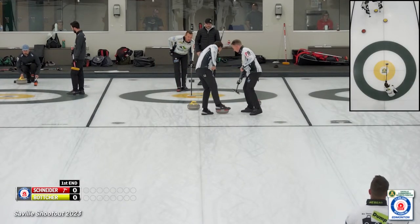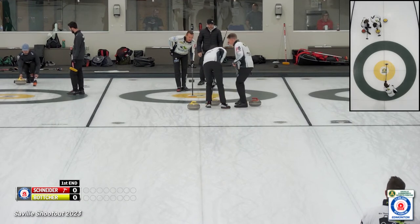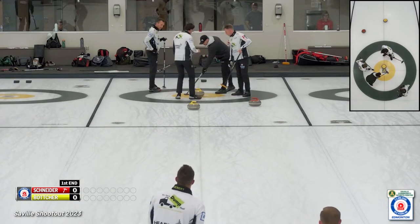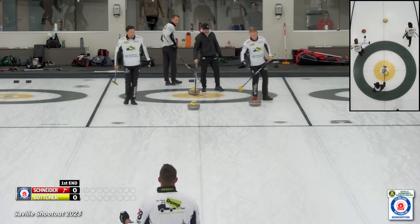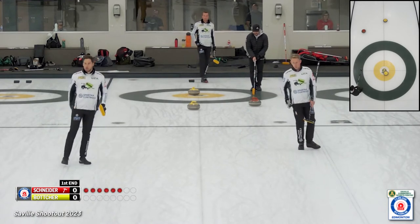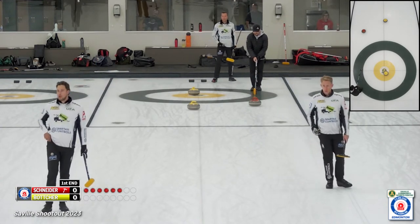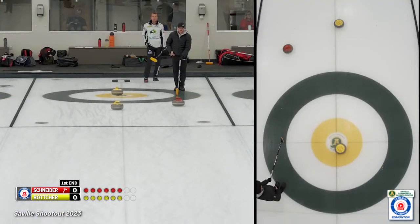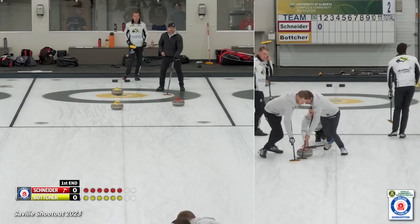Welcome back. Looks like a center guard, corner guard fade. Team Bottcher will follow their line, put a rock down the center line. Looks like it came just a little deep. Close look at that. Is it fully behind? It is. Behind the T line.